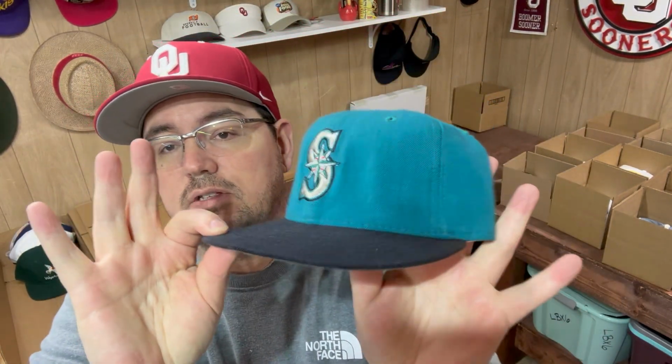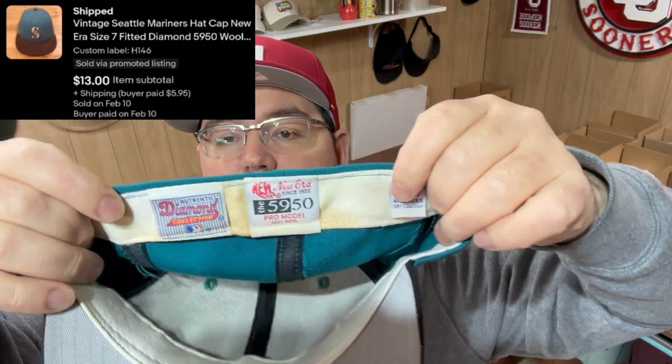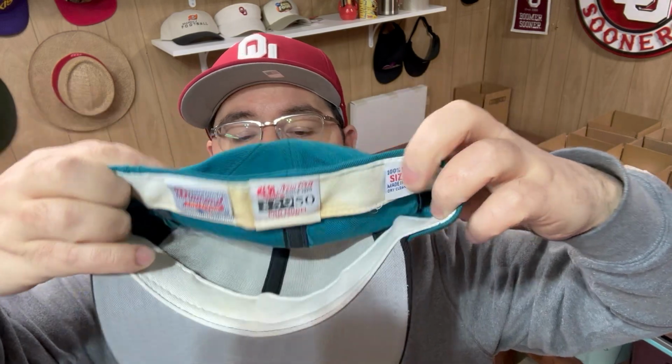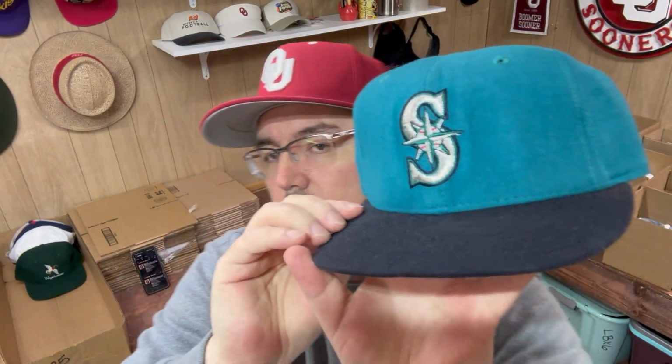It sold. Again, another Seattle Mariners, and I bring this one up because it is a really nice diamond collection, New Era, size 7, but it is size 7, so that's why I went out for $13. If you got better sizes in these hats, definitely a $30 to $40 hat.